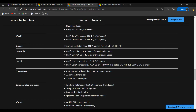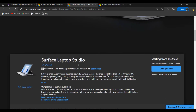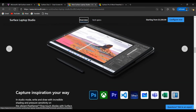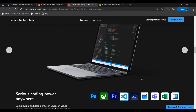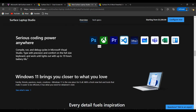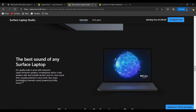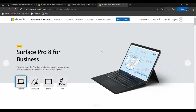It obviously comes with an Intel Core i7 and an RTX 3050 Ti, and you can get a downgraded version with an Intel i5 and Intel Iris graphics. Also, it's obviously targeted at creatives, with Premiere Pro, Photoshop, and all of that nice stuff. And there's also the whole gaming part of it. It also comes with a very nice 120Hz display and a whole bunch of other things that you can go over on their website. It's not really important.